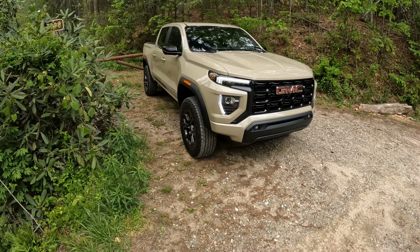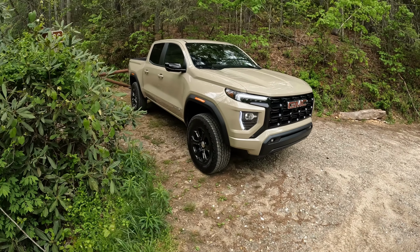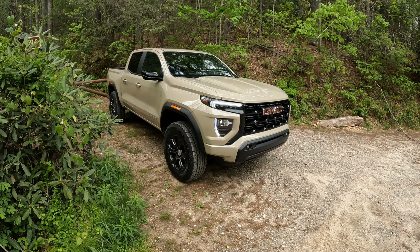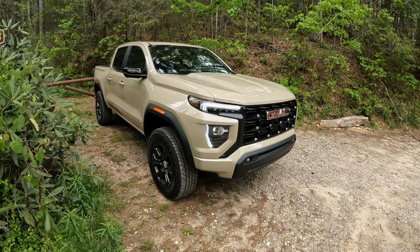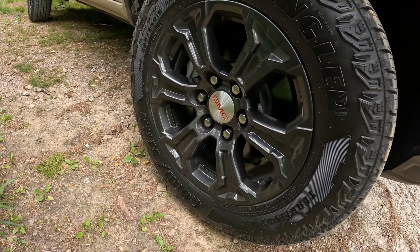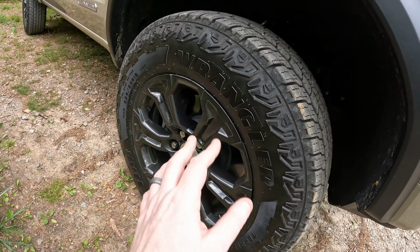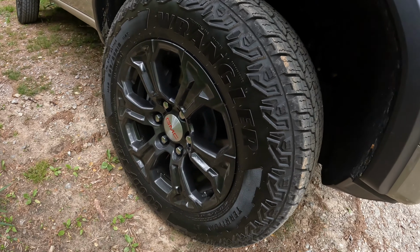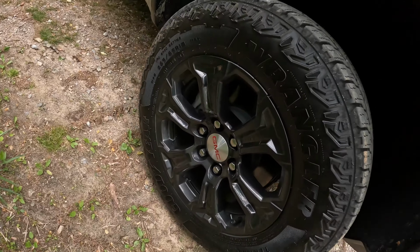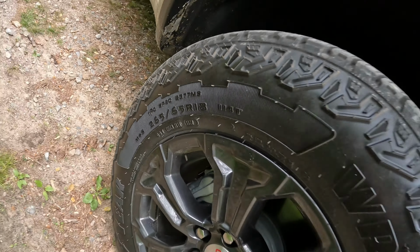Now the Elevation is where this trim level of GMC starts. It's your entry trim level, so to speak, but this really is not an entry trim level truck, as you're going to see as we go through it. First and foremost, it has the beautiful black aluminum wheels, 18 inches, wrapped in Goodyear Wrangler Territory AT tires. Size-wise, if you're curious, they are 265/65 18s.